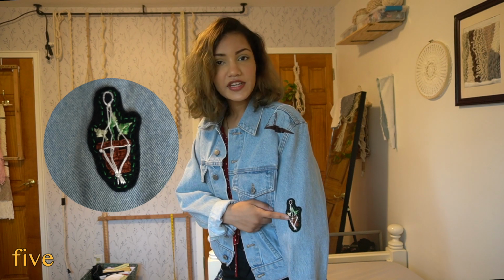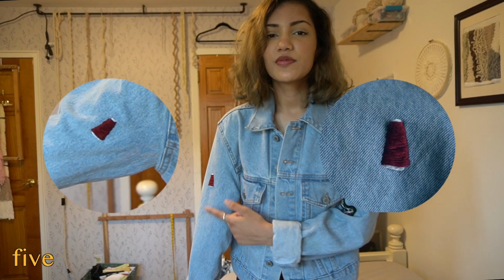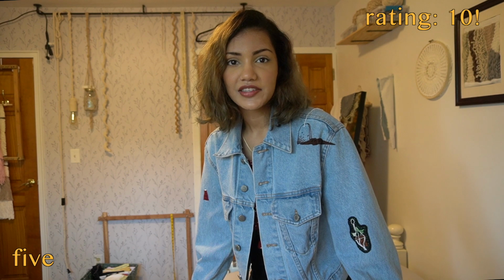So I got this denim jacket secondhand, and I wanted to make it more personalized, so I decided to add some embroidery patches to it. This one is a macrame plant hanger, this one is a tea bag with the string that leads to the back, and this one's a bundle of yarn or a bundle of string. I am totally a beginner with embroidery, so anyone can do something like this to personalize or customize anything that they have.